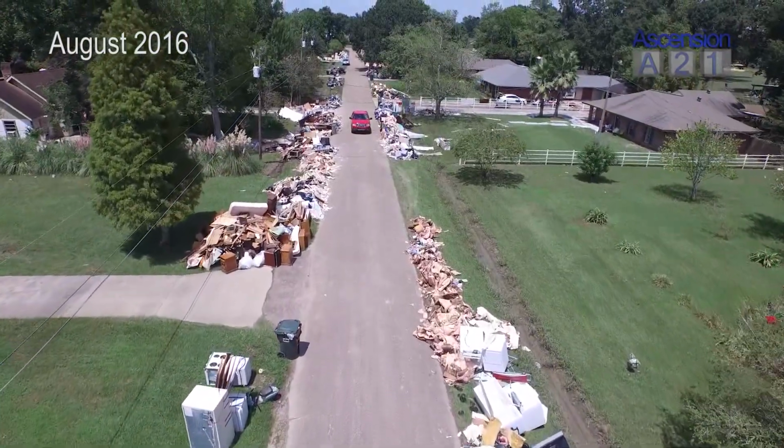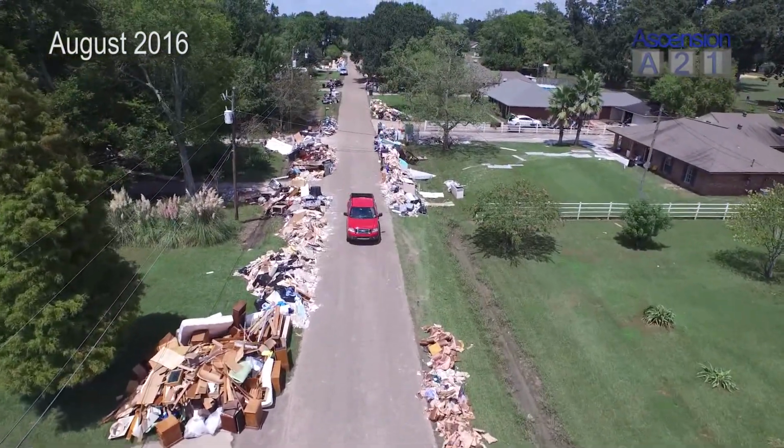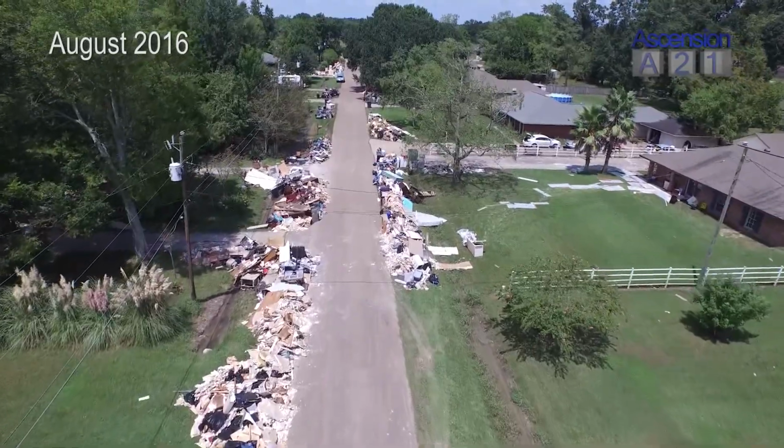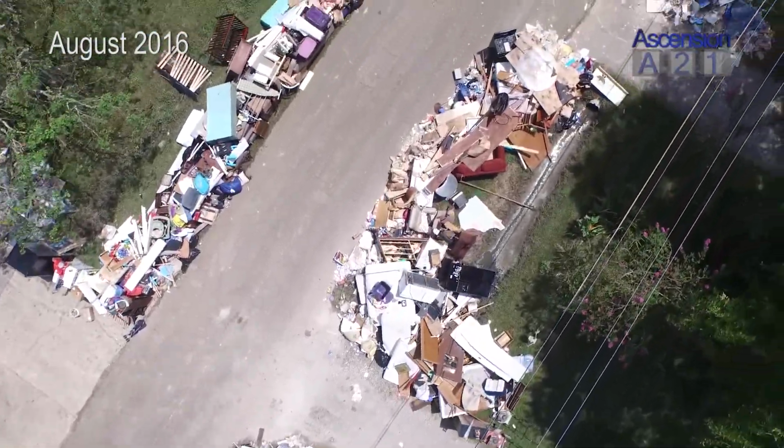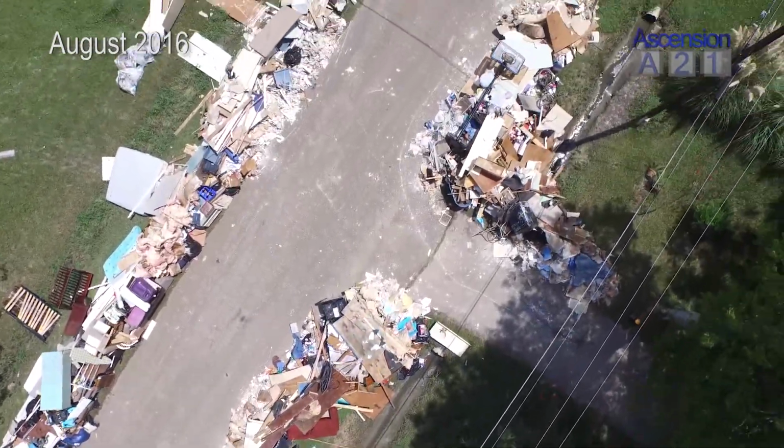And here, these images in Sorrento show the magnitude of the flood's destruction as crews only begin to scratch the surface of cleaning up the tons of debris left after the flood water receded.